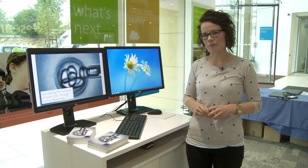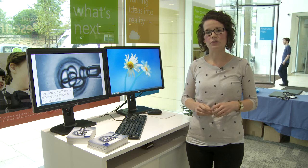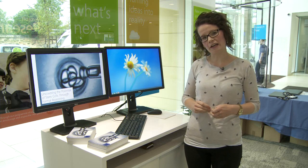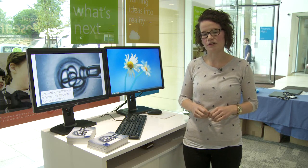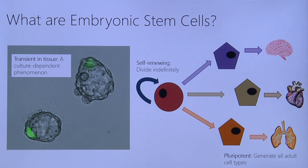And I'm going to talk today about a collaborative project that we're working on with biologists at the University of Cambridge. That's Graziano Martello and Austin Smith at the Centre for Stem Cell Research. So the project is entitled Uncovering the Potential of Stem Cells Through Formal Reasoning, and it's about understanding how stem cells work. So the first question is, well, what are embryonic stem cells?